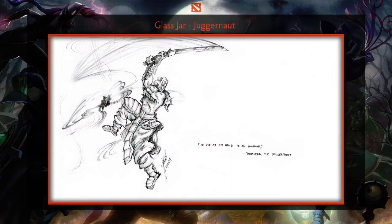Last but not least is a piece by Glass Jar which shows a great traditional line work drawing of Juggernaut. The artist used a fine line marker to create the hero with great precision. It is then shaded in with some vivid markers, which were also used to create the motion blur that his slashing creates. I like the healing ward as an added touch.